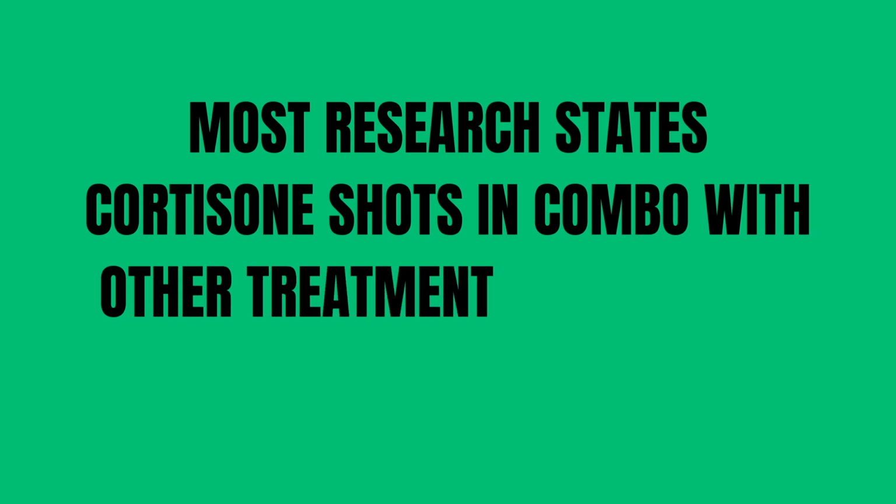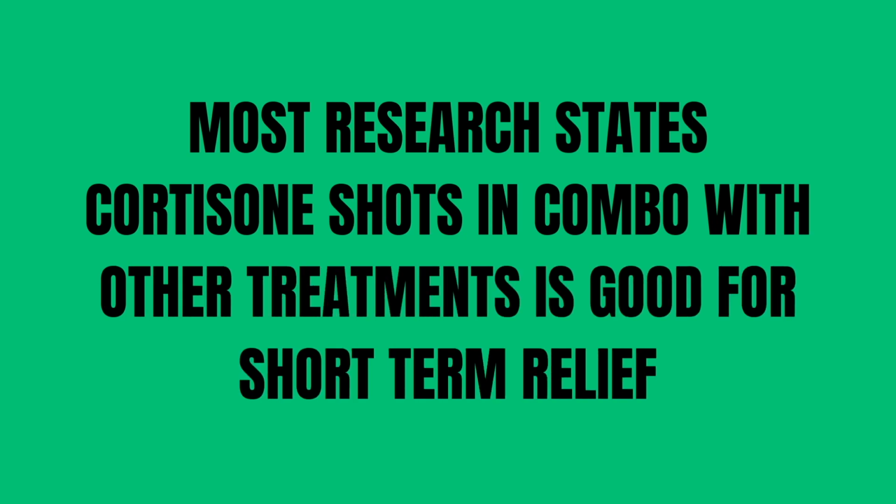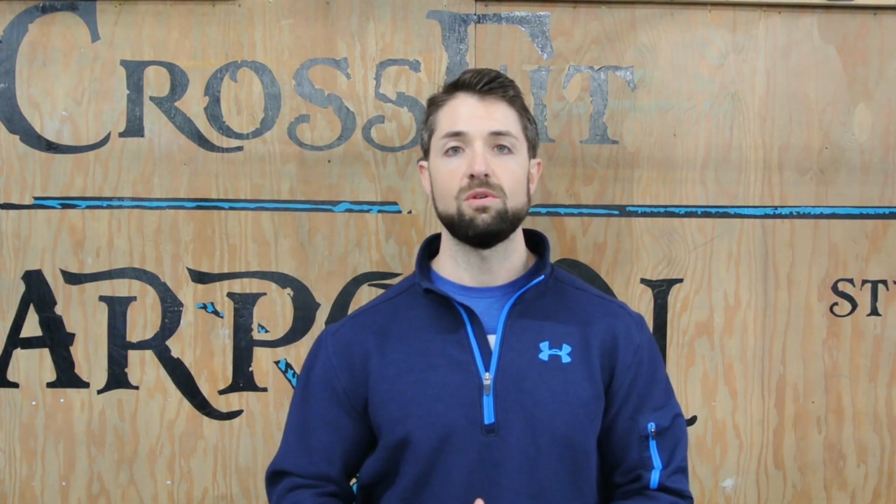In fact, most research points that if you do get a steroid injection of cortisone into your heel or the bottom of your foot, combining that with other modalities such as strength training and other physical therapy can be really helpful in improving your symptoms. However, there's also research that's out there that demonstrates an actual rupture of the plantar fascia because of a steroid injection.